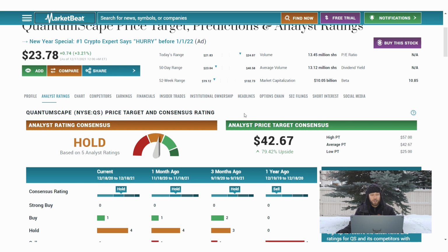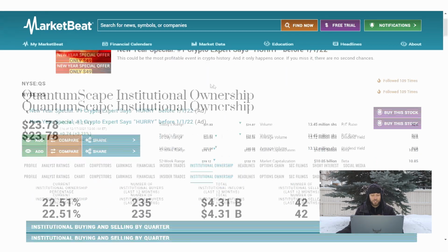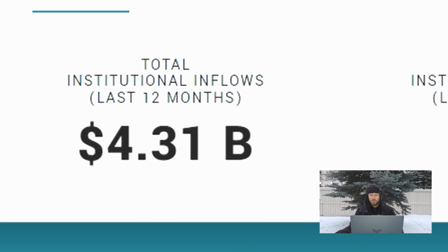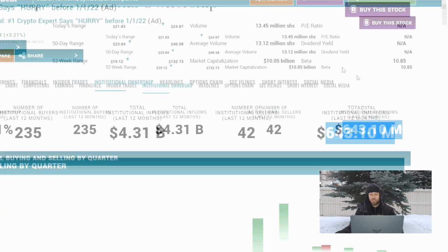So not too shabby as a return on our investment. Let's see what the institutions are doing. So in the last 12 months, we have way more buying on QuantumScape than we have selling. So that's a bullish sign.